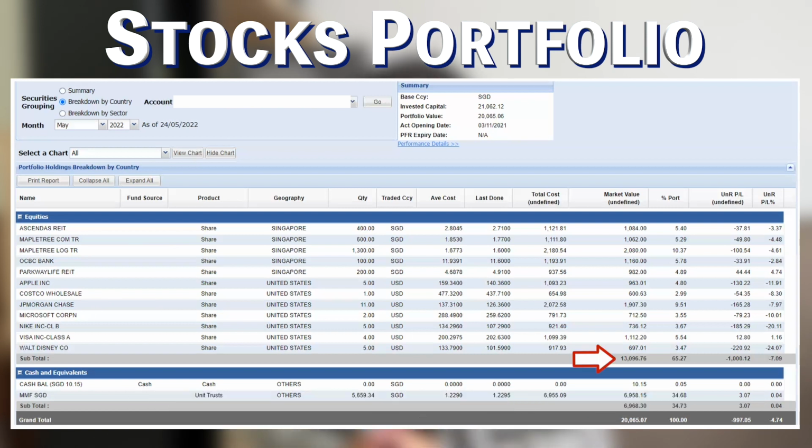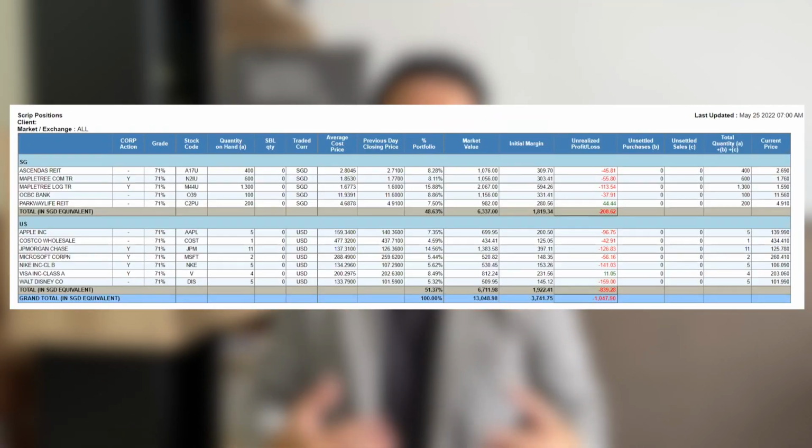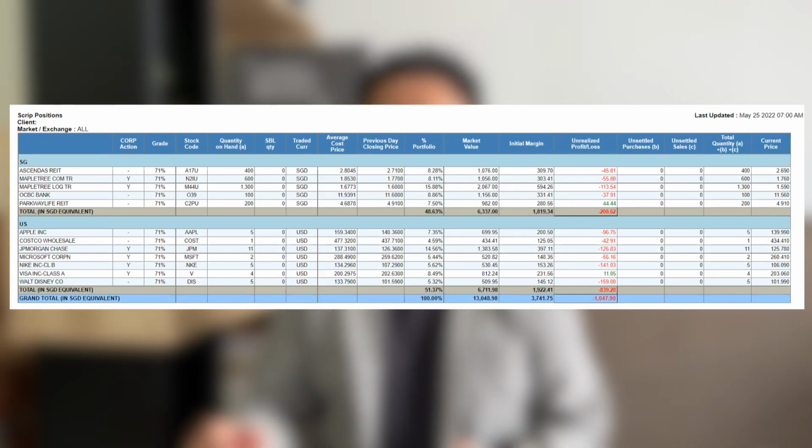The portfolio market value is currently standing at 13,000, where I still have cash of close to 7,000. This portfolio as a whole is currently down more than 4%. So this is the breakdown of the Singapore and the US stocks. You can see that practically almost all are in the red except Parkway Life and Visa. These are the 2 counters that are still positive as of 24th of May.